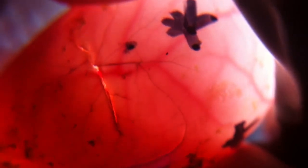But look at that movement inside. Isn't that amazing? Wow. I don't know if anybody else will be as fascinated as I am, but I just love creation and birth, and I just love it. I love it. So when I see this, it just fascinates me. This is amazing.